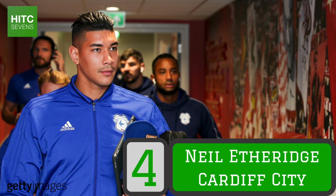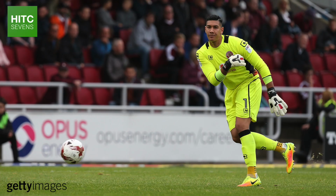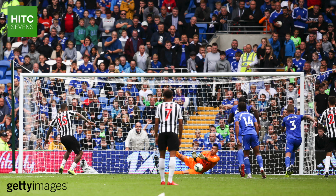Neil Etheridge, Cardiff City. The first player in this 7 with a decent chance of still being at their current club at the start of next season, Neil Etheridge was recently named as Cardiff City's Player of the Year. Etheridge was playing in League One only a few seasons ago, but his impressive performances helped keep Cardiff in a number of games this season.